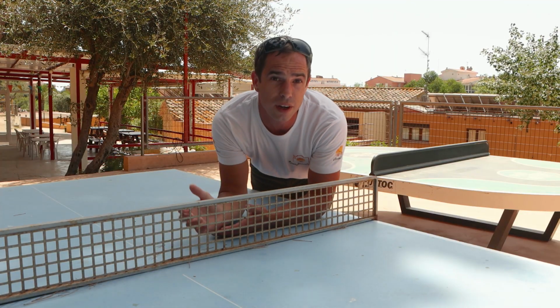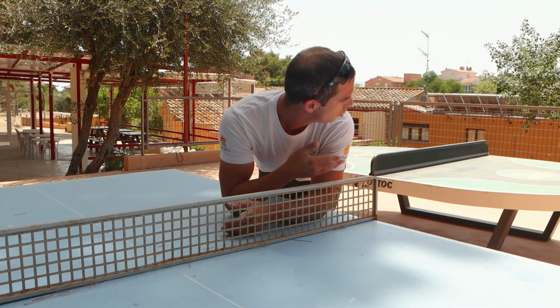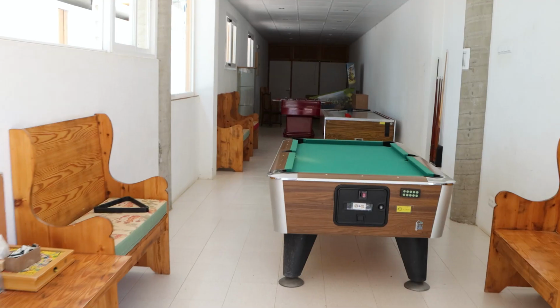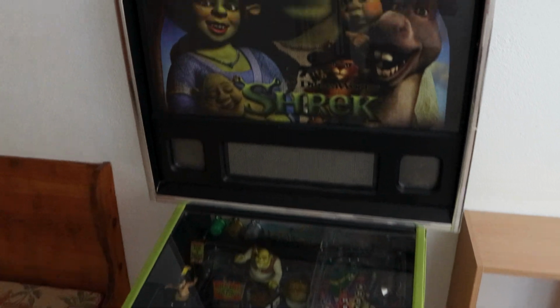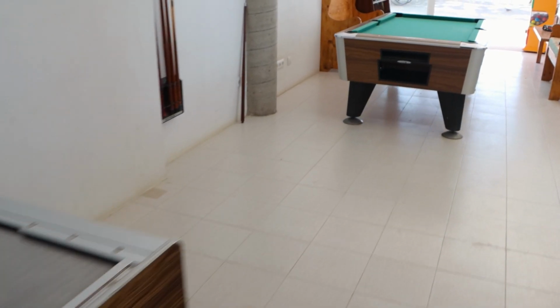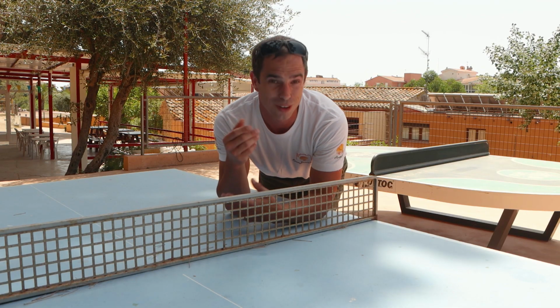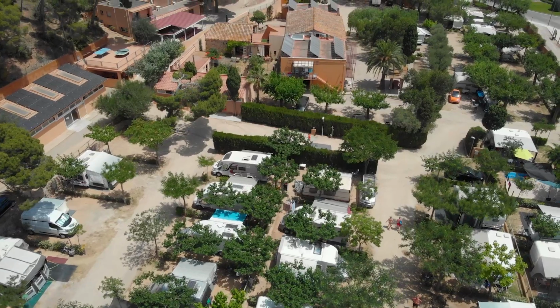So maybe you are here with your kids and you want to play some ping pong. Well, they have two tables here, but downstairs they also have a jocks area. Jocks is for games, gaming, entertainment. So definitely check that out when you are here with your kids, or maybe you're just a kid like me in an adult body, just out for fun. It's also for you.